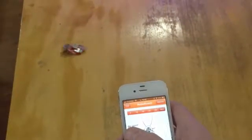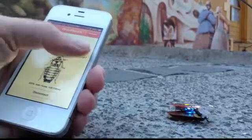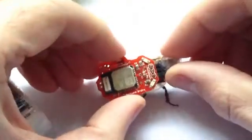Controlling the Robo-Roach is easy. Simply slide your finger across the screen, and the roach will move in that direction. The Robo-Roach stimulation doesn't shock or harm the cockroach, it simply causes the sensory neurons to fire. You can remove the Robo-Roach backpack and place the cockroach back in its home colony, where it's free to eat and mate and do whatever things that cockroaches like to do.